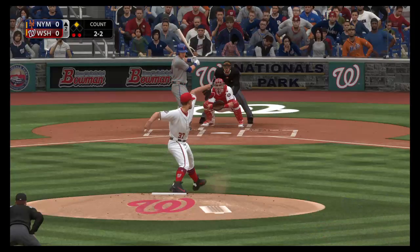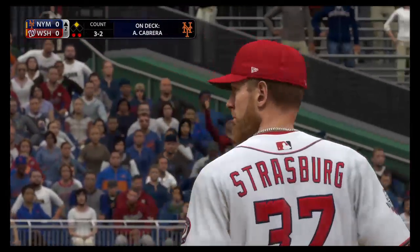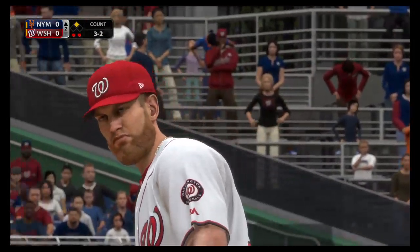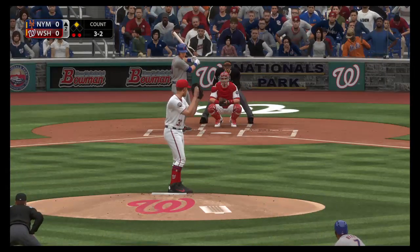Set to deal on 2-2. Missed with a slider. I know he buried that slider in right there, but that's a dangerous pitch. If he doesn't commit and bury that inside, it leaks out over the plate. He can get hurt with that pitch. No score here as we play inning number 2.